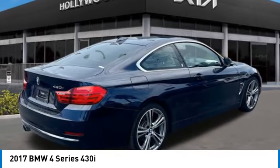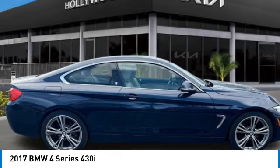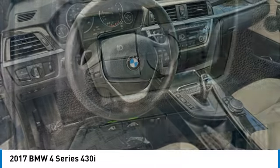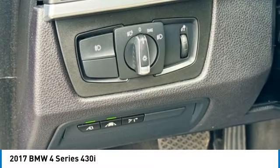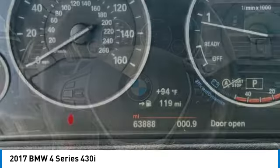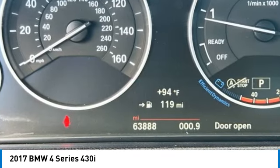Here are some of this vehicle's great options: brake assist, remote keyless entry, fog lights, four-wheel disc brakes, power moonroof, electronic stability control, traction control, rear window defroster, navigation system, rear view camera.